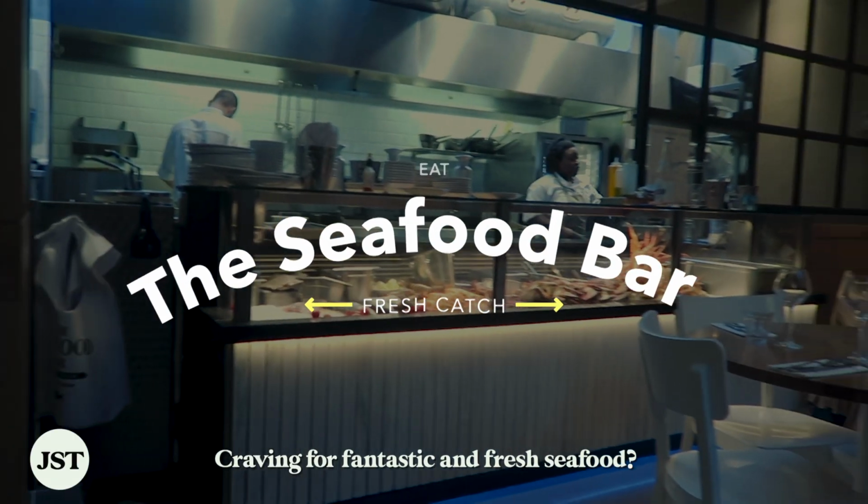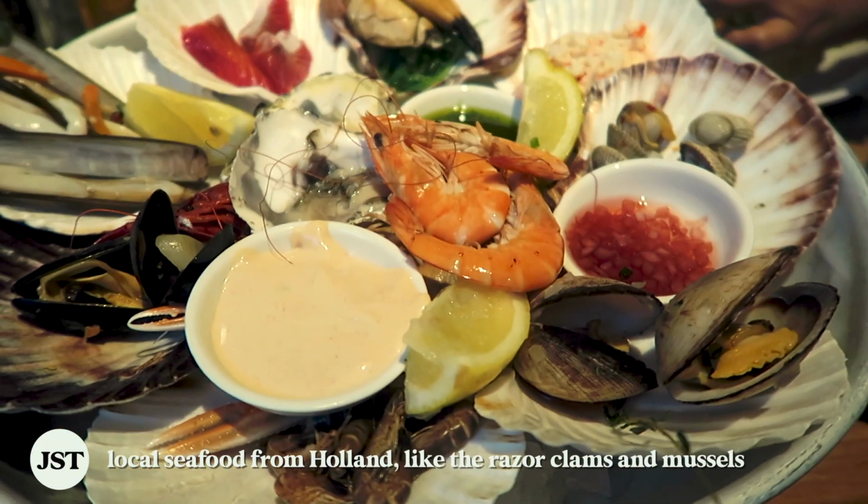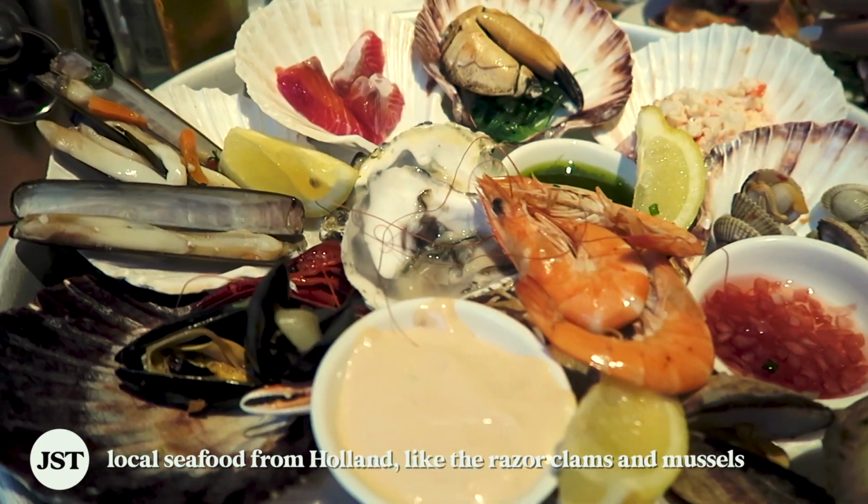How did I just get the largest platter? I'm so excited. Craving fantastic and fresh seafood? Head to the seafood bar where you can indulge in local seafood from Holland like the razor clams and mussels.